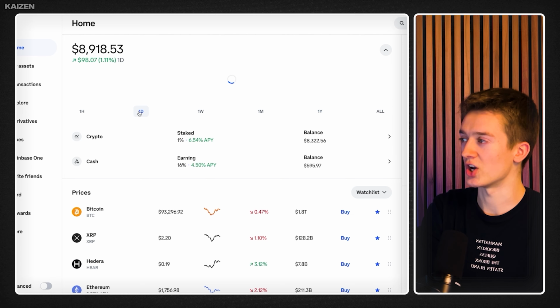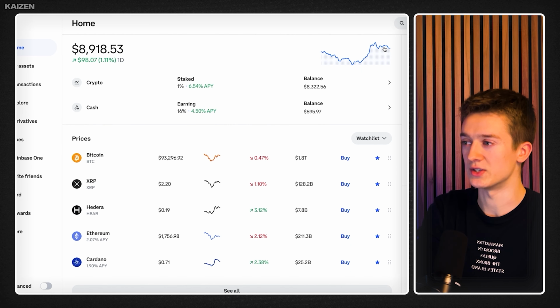Now, since then, the markets have been shaky. I've been able to restructure my portfolio and take some profits out of the market. And currently we're sitting just under $9,000 in the account. And I plan to scale this portfolio to between $40,000 and $60,000 within the next leg of the bull run. But with that being said, as a new user, you'll have $0 in the account.